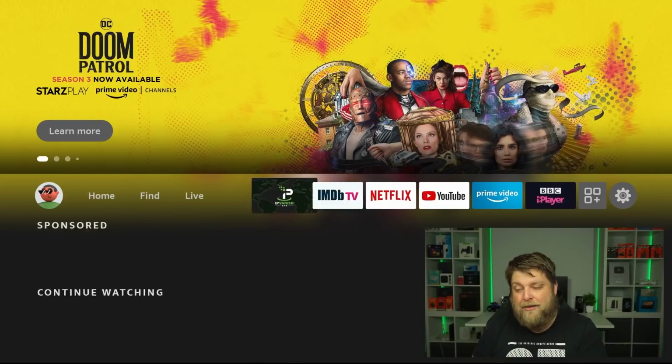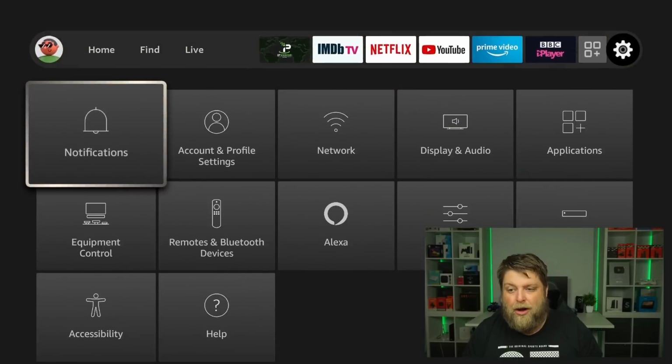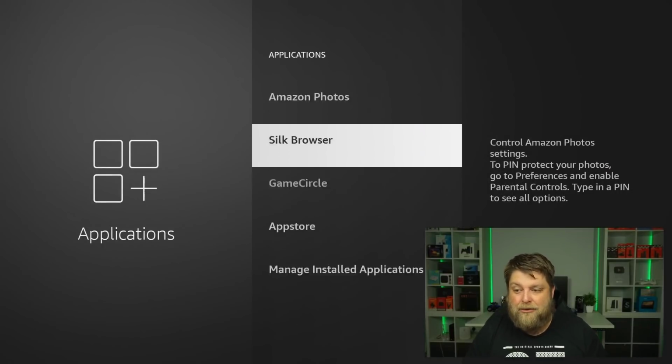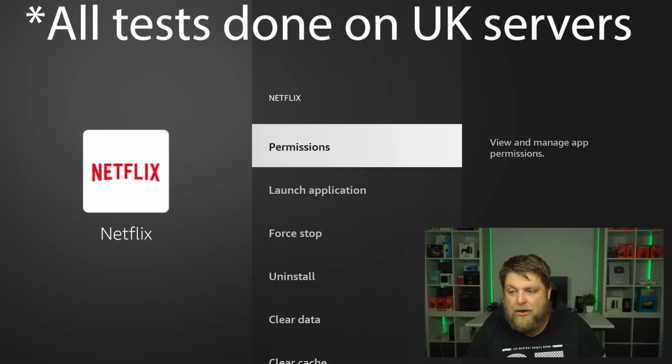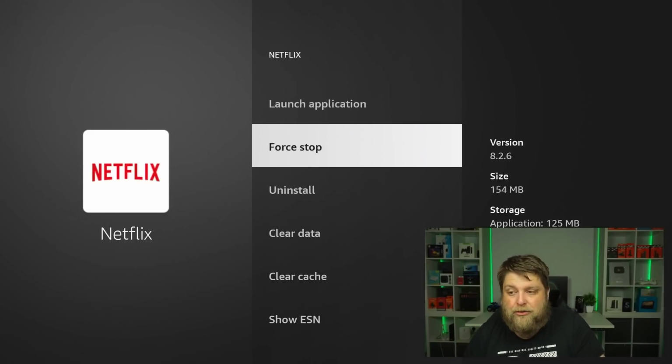And now I'm going to connect and then I'm going to do that test again. Right, so first of all, now I'm connected to that. I'm going to force stop or force close Netflix so it does a fresh boot. So all you do is settings, applications, manage installed applications, and then you can go ahead and force stop. And now I'm going to open up Netflix once again.